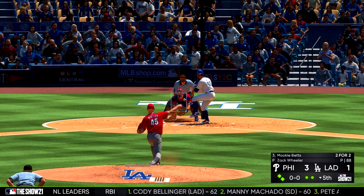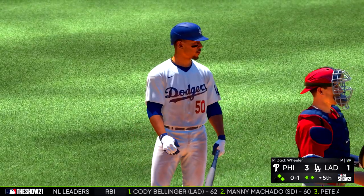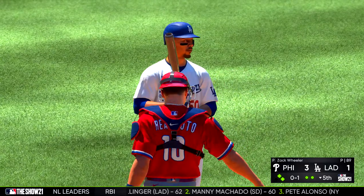So that'll bring in Mookie Betts to the left side, but it's well foul. He's got hits in both of his at-bats so far in this one.